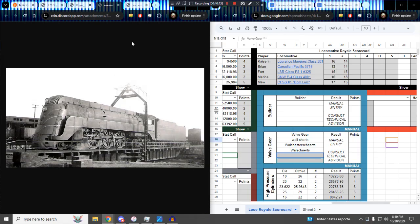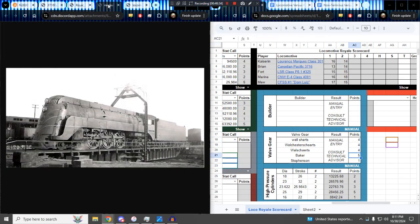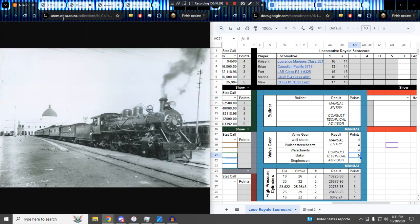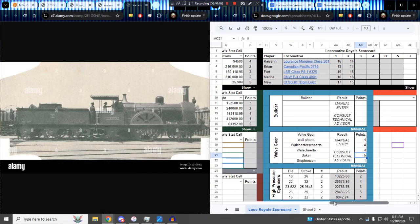Marine. Oh, Baker. All right. Well, you know what? Of course. It doesn't matter what Mew says because my answer is very simple at this point. But Mew, I've been nuked. Stevenson. That's so much not as bad as I was worried. But yeah, so that's 5-4-4-4. So the 5 points to the Baker engine, 4 points apiece to the 3 locomotives with Wally shirts, and 1 sad point for Mew, which is just mean.